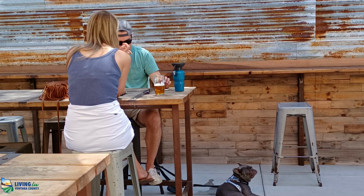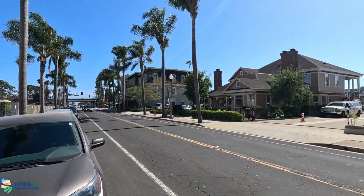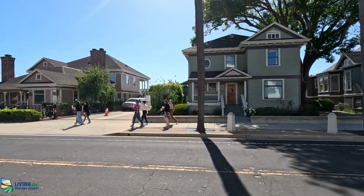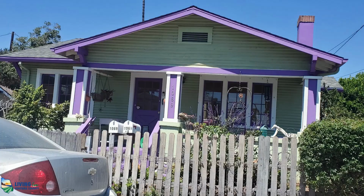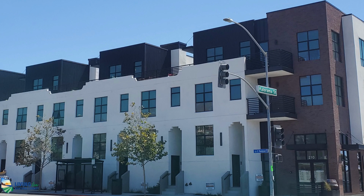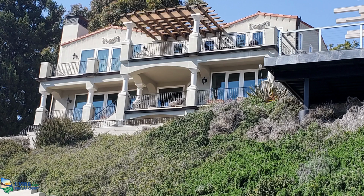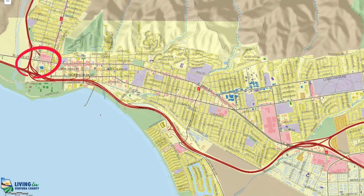If you want your own space and to be a little removed from people, chances are you probably wouldn't like living in the downtown. There's an eclectic mix of housing in the downtown as well. You have condos, you have historic homes, Spanish-style homes. When you live in the downtown, the closer you are to where the Ventura River feeds into the ocean, that's a potential place for flooding when you have lots of winter rains.